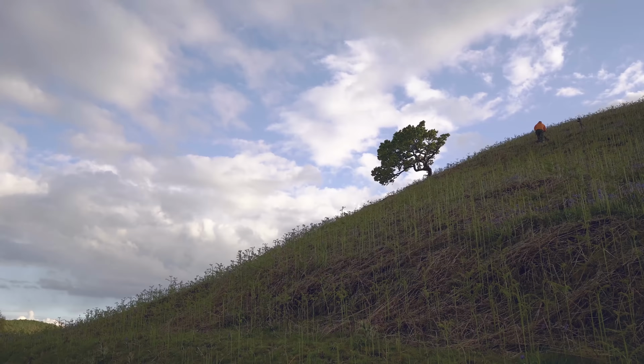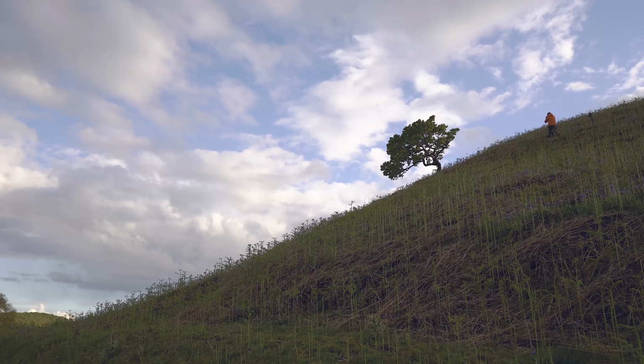So I think this might be the first time that I've ever been more excited about a tree than Thomas. What I like about this is just how simple it is. It's a very simple image with just this one lone tree on this side hill. And the tree has a really nice shape to it. It's kind of bent over to the left, almost like it's been wind blown all of its life.